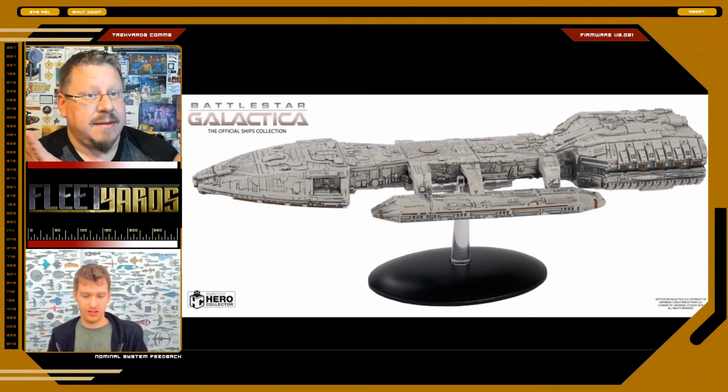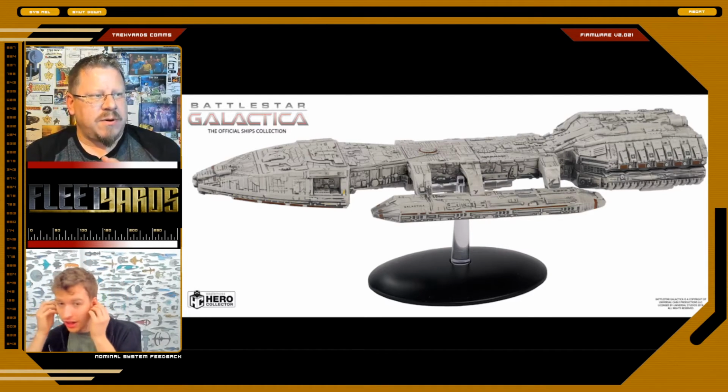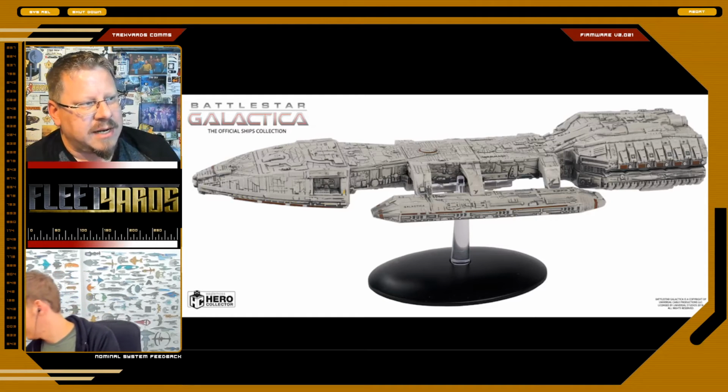No, this one I grew up with. I think it's a great looking design. I love the launch bays.